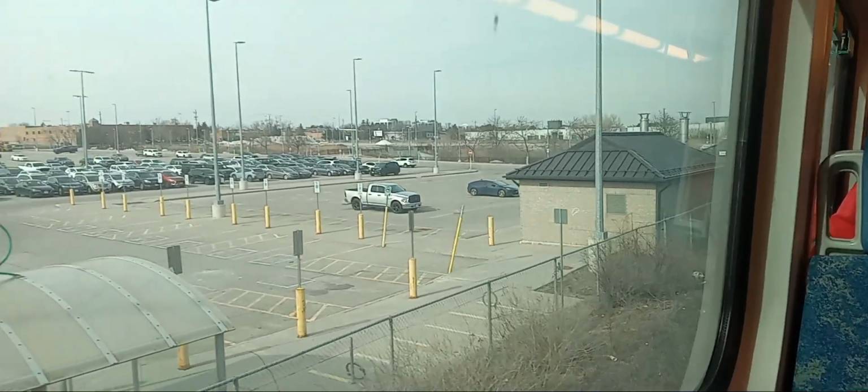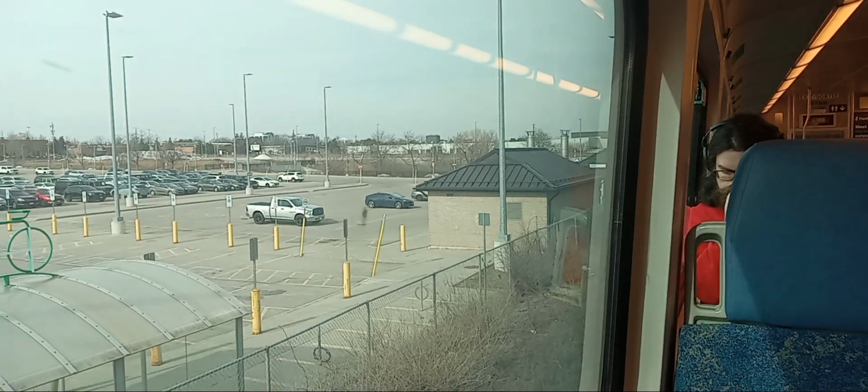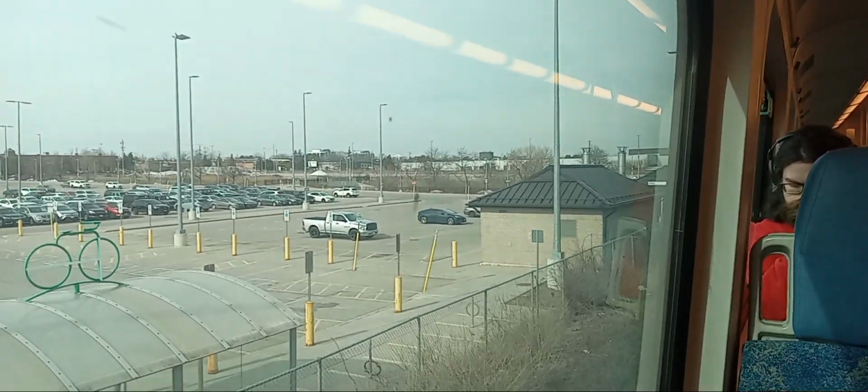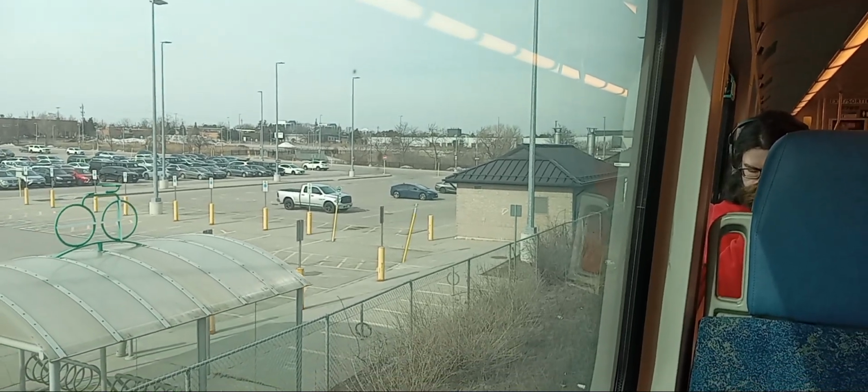Here comes the next scene rolling. Now we're departing Appleby, and our final stop will be Burlington. That's where I'll be getting off.